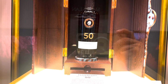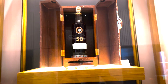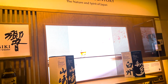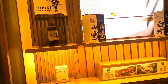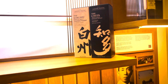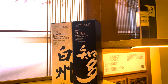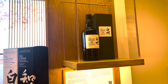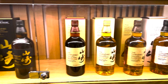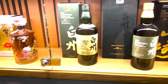Fettercairn, is that what it is? Another 50 years, 19,000 for that. Pretty amazing. Look at that. Right next to it, they have some Japanese, the House of Suntory here. So you got your 12. Ooh, what's that? The Chita. Never heard of that one. Pretty cool. 25-year. And then just their normal selection of whiskeys as well.